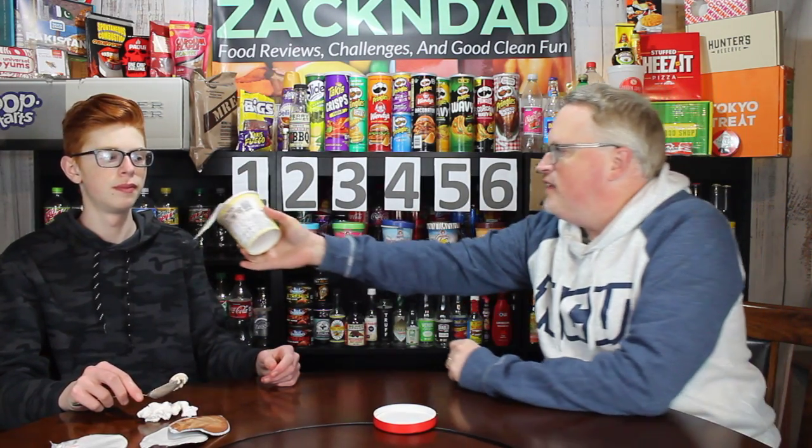Oh, wait, smell this one. This smells exactly like a Nutter Butter. Nutter bars. Yeah, all you need is chocolate and peanut butter, and then that's it. There's not going to be a wafer, though. Okay, here we go. Yeah, just chocolate and peanut butter.